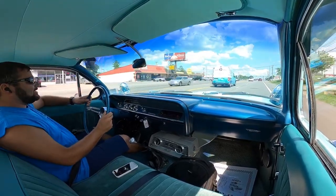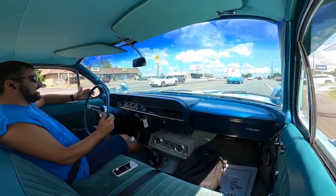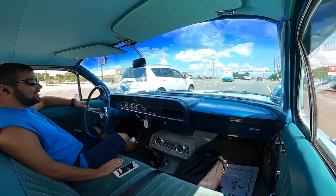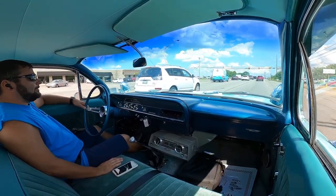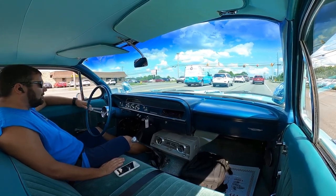Let's get into these brakes. Okay, the brakes are stopping steady and straight there. They don't feel too bad. There's nobody behind me, so I'm gonna get into them right here. Stop pretty fast. Not bad at all.